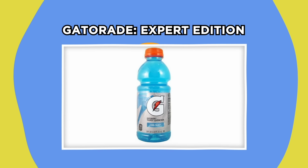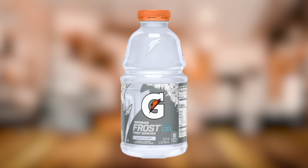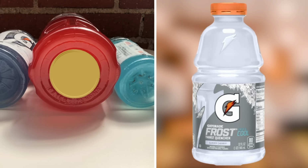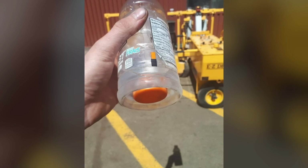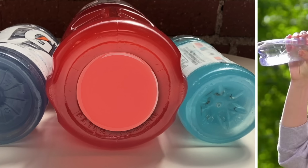Gatorade Expert Edition. Many of the best secret features of everyday products are hidden in plain sight. If you're a fan of Gatorade, for example, you probably never noticed that many bottles come with a built-in storage area to secure your cap while you're taking a sip. It's true. For the bottles featuring this design with an indented base, the cap fits snugly in place, ensuring you never lose it while drinking.